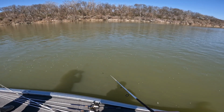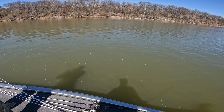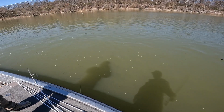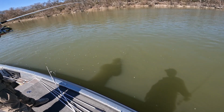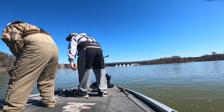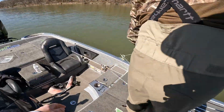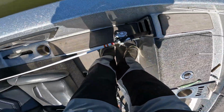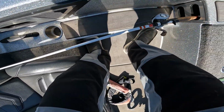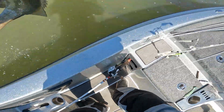Please be a bass. Oh, it's definitely a fish. Picked up on there. Oh, grab it. Grab it, Roy. Grab it. Oh my gosh. I don't care about the fish. Don't care about the fish right now. Here, get your stuff. I think it's a smallmouth. It is. Oh my gosh. Grab it for me.